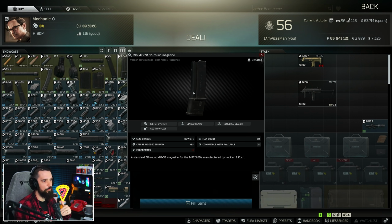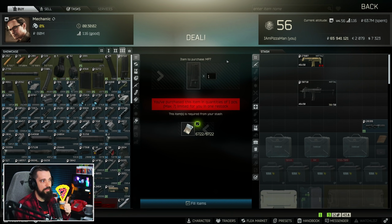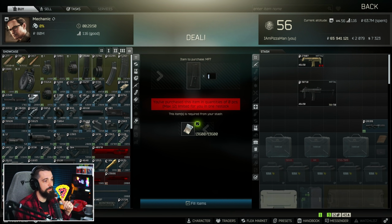A lot of people say, well, that's such a small mag capacity. Why don't you use the 40s? The 40s are really expensive, and 30 rounds is a standard mag capacity. 30 rounds is standard for M4 mags, for AK mags, for most other mags in the game. So 30 feels low when you've got 40 rounders available, but 30 really isn't that bad. And the 40 rounders are much more expensive. They're over double the price.